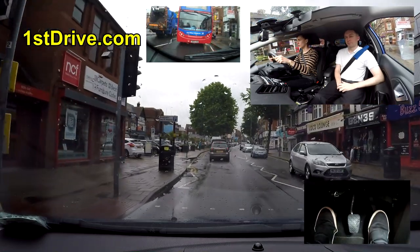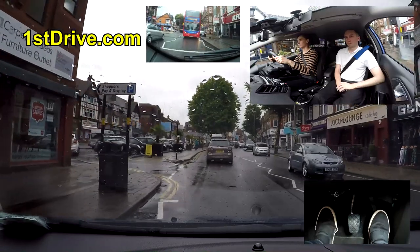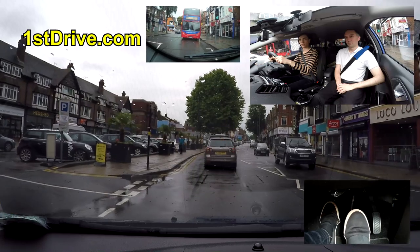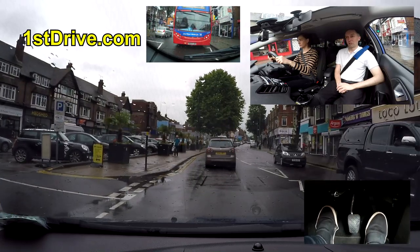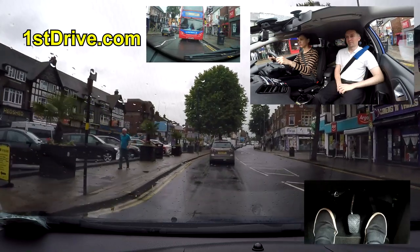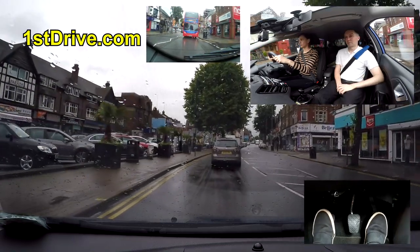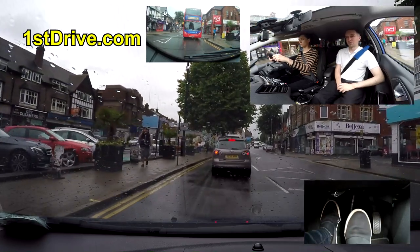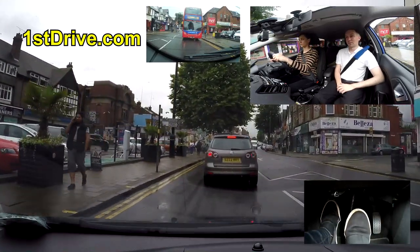So here, what's the next problem? I don't want to block all this road. That's it. Okay. Here's okay then. Yeah, that's good. So on this road, there are loads and loads of side roads. Some of them you can barely notice. So it can be alleyways, side roads, car parks, all sorts. That's good. So that's keeping nice and far back.